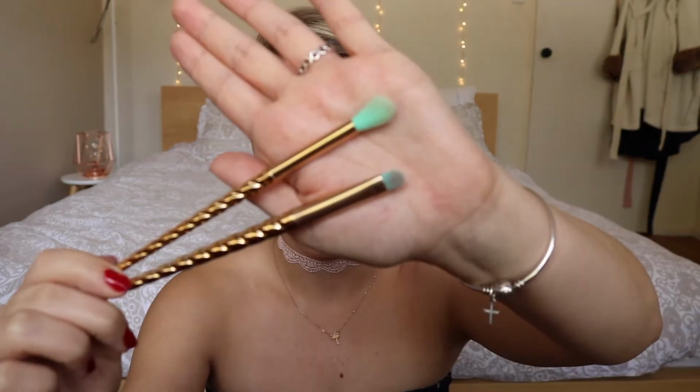Onto the actual products and the brushes. Now, unfortunately, I didn't like all of these brushes, but I did like the majority of them. So the two that I'm not a huge fan of were these two eyeshadow brushes. Now the packaging, phenomenal. These little wands are just the cutest thing and I'm obsessed. But the actual eyeshadow brushes are not the best. I just couldn't pick up anything with this brush. I don't know why. Actually, I have no idea why it didn't work.